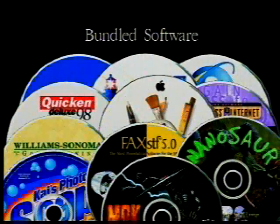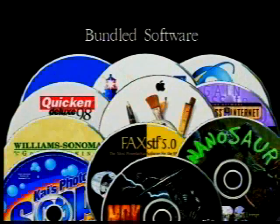In addition, we include AppleWorks, which is the renamed ClarisWorks, and AppleWorks gives you word processing, spreadsheet, and database functionality. We also include Quicken 98 Deluxe for Macintosh, which allows people to manage their checkbook and do home finance and home banking. We include Williams-Sonoma Guide to Good Cooking, which is a recipe program which can not only give you recipes for really good dishes, but also if you're not familiar with how to do things, it will show you a little QuickTime movie to do things like how to carve a turkey and how to cook a roast.